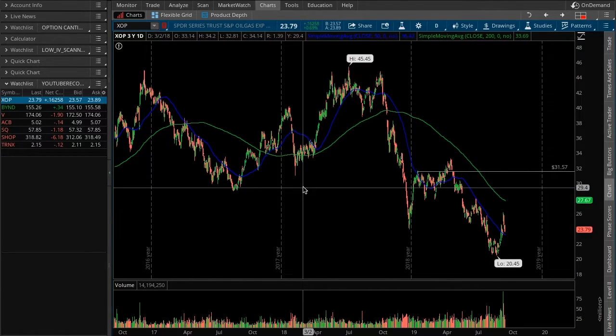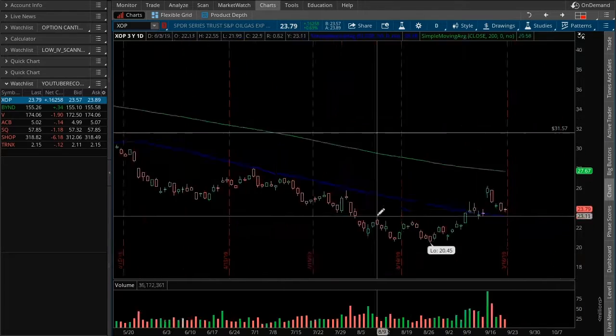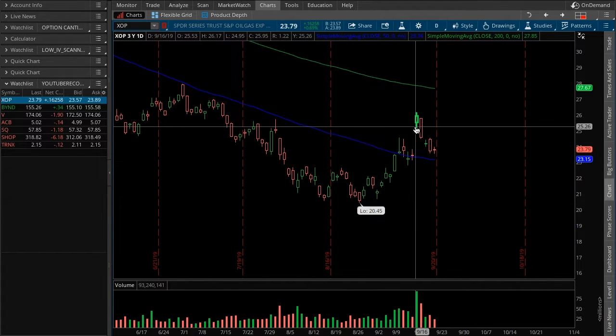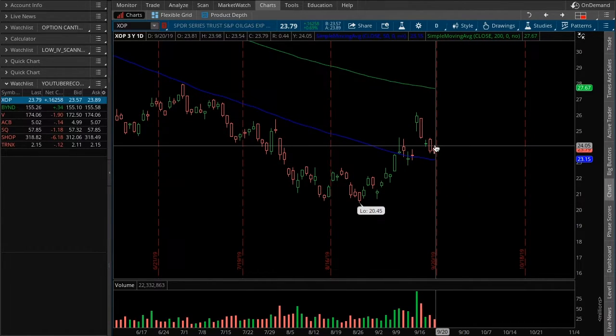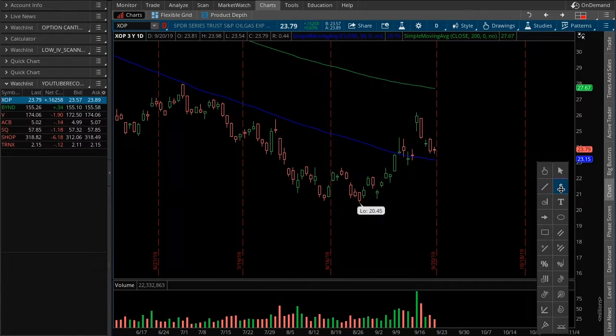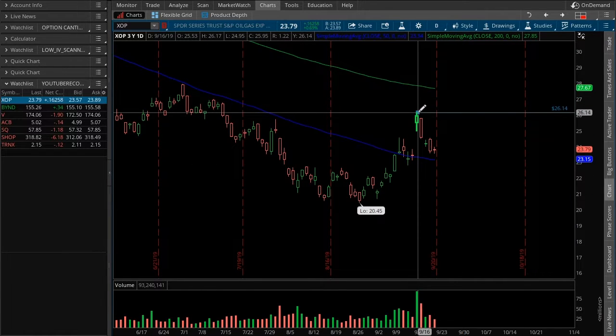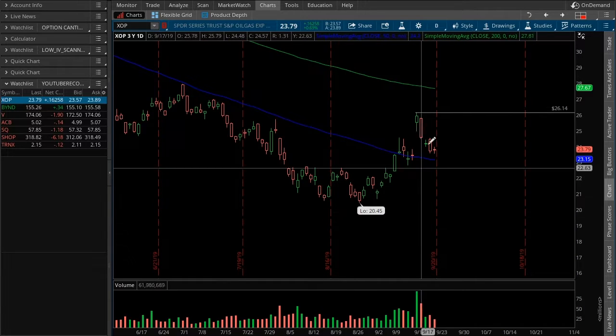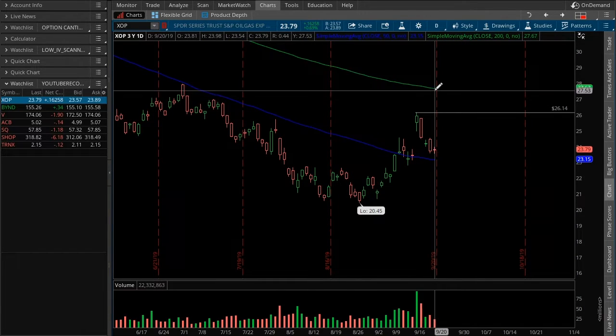So we're going to start off with XOP, which is oil. Like in IWM, if you're looking at our weekly watch list video, we had a nice bull flag to the upside, a consolidation period. I'd say the key on this one is if we want to see a major move to the upside, we've got to get above 26.14 for our next leg up here and then target the 200 SMA.